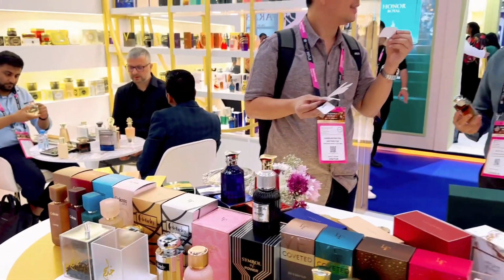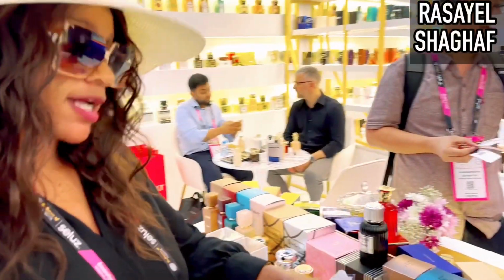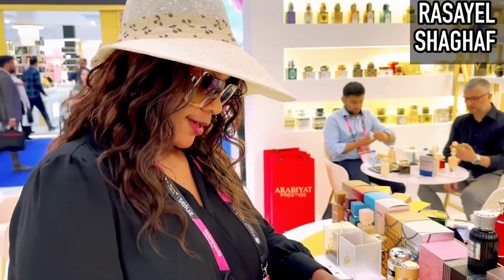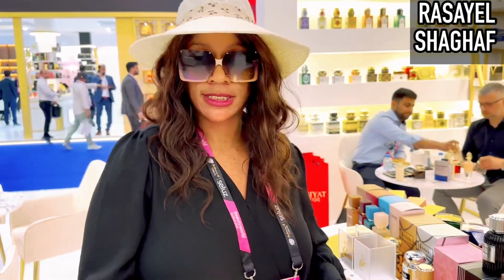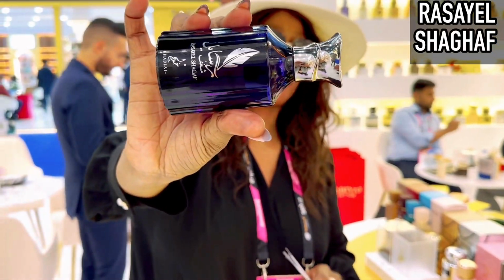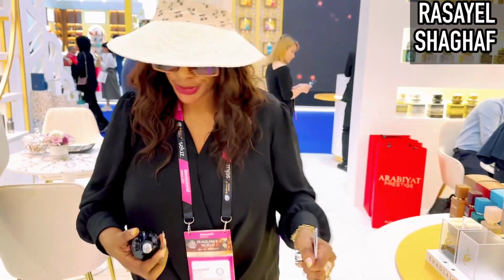Which one else, Maima? Which one? We are talking about Le Fade now. So Rasael Shagaf. Okay, this one, Rasael Shagaf. First of all, it's not blue. This is like a purple, like a royal purple type of bottle.